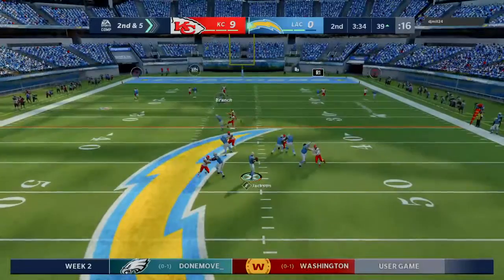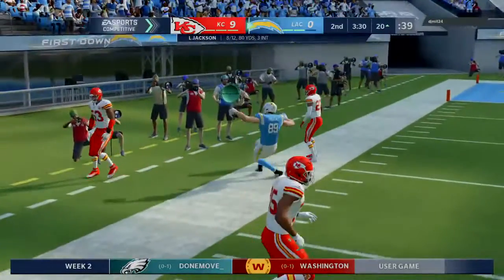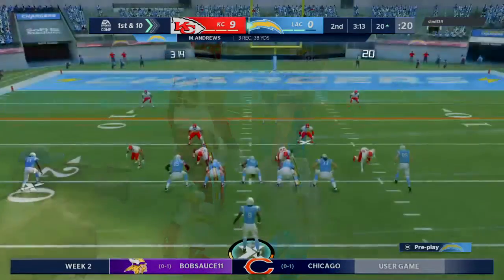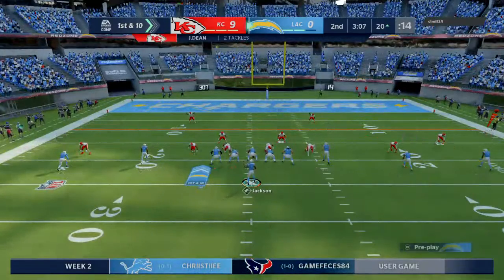From the gun, it's Jackson. Looking left side, Andrews with it, complete. And down to the 20 he'll go before heading out of bounds. He had 3 catches last week. That one his third on this drive alone. This offense finding its legs now. Here's another first and 10.